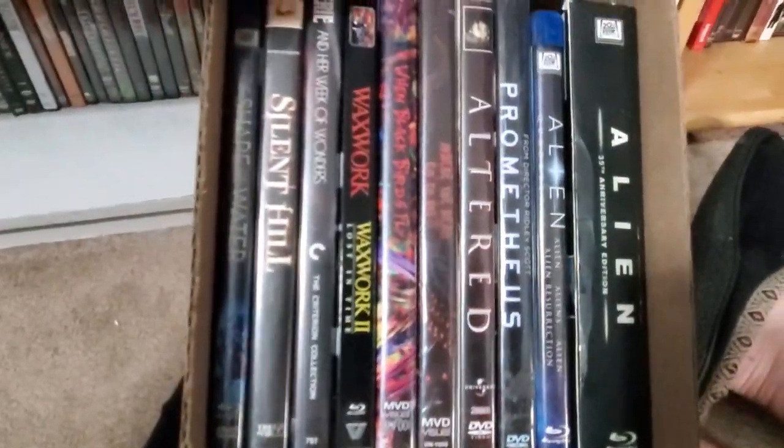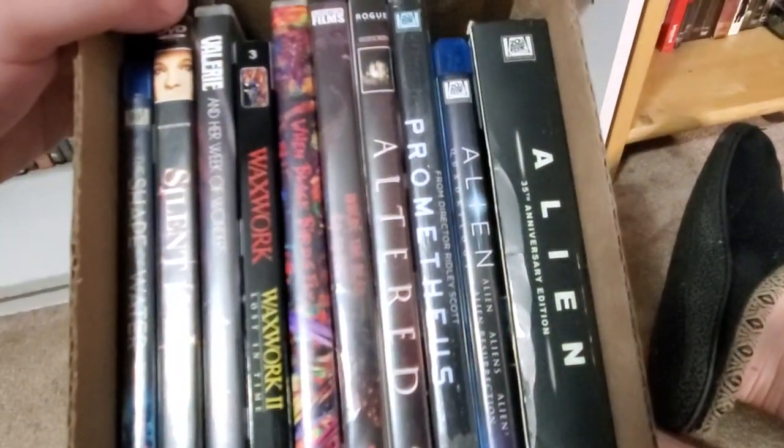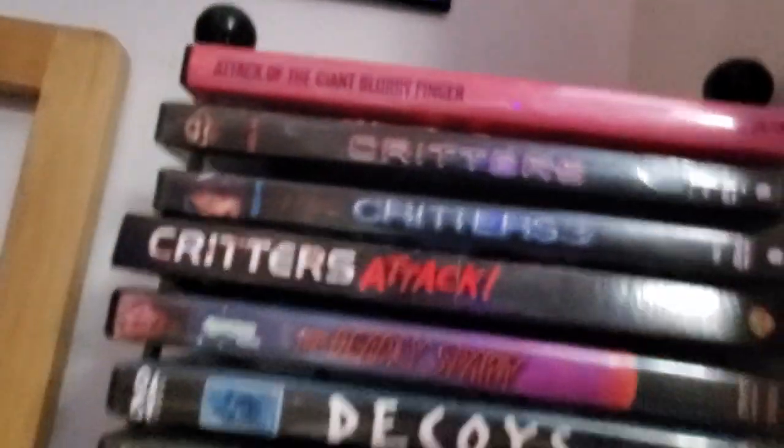Where's that box? Okay, we got this box that's got some other stuff. Shape of Water, Silent Hill, Valerie and Her Week of Wonders, Waxwork. There's the other two Screamer Claus films, When Blackbirds Fly, Where the Dead Go to Die. Got Altered, Prometheus, the Alien movies. We got Attack of the Giant Blurry Finger, which I haven't watched yet.